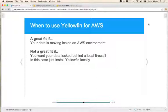However, if your IT policies are geared towards keeping everything stored behind a local firewall, then just stick with a local instance of Yellowfin. That's going to be much better suited for you. Obviously there are a lot of different cases in between, but essentially if you're okay with keeping your data in a third-party data center, then you're probably going to be okay with keeping it inside of AWS as well. And the considerations around security there are pretty much the same.